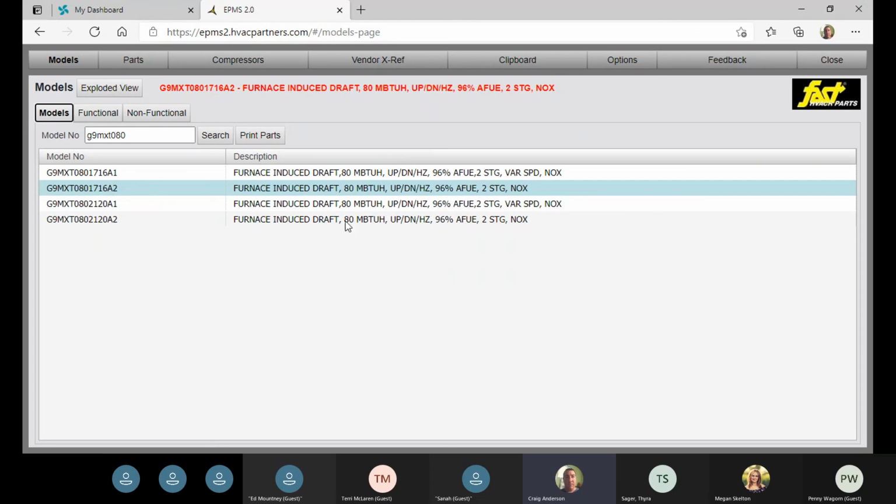So that's pretty much it for that website. It's just your part lookups, pictures of the part. And then you have your Keep Right site where you can get your literature. You can download the app for your phones. That's pretty much it. Are there any questions on the Keep Right site or the EPMS?